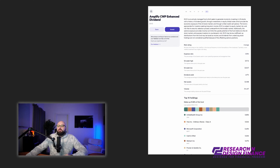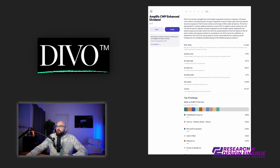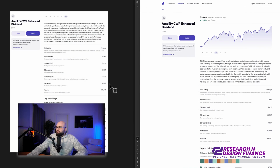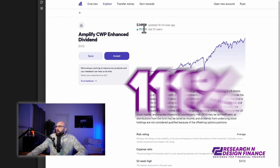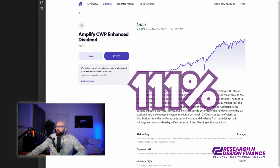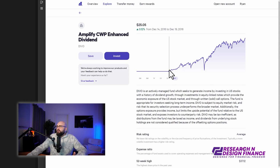The first one we're going to look at is Devo. We're going to pull this up over here and look at the Devo ETF right inside of Wealthfront. You've got 2 different charts here. We've got the cumulative return over here of the last 10 years, which is 111%, which is amazing. Although Devo's only been in the market since 2016, so we don't quite have 10 years to go off of.